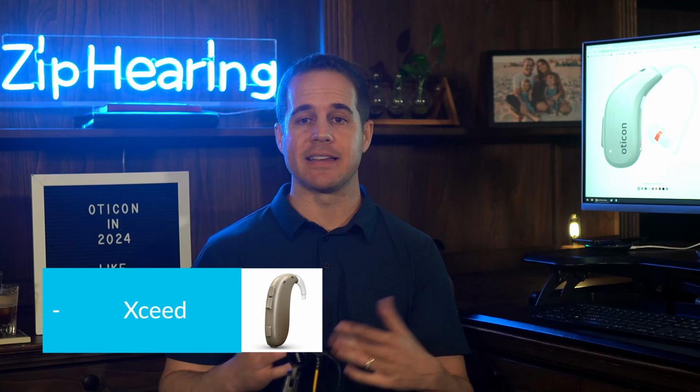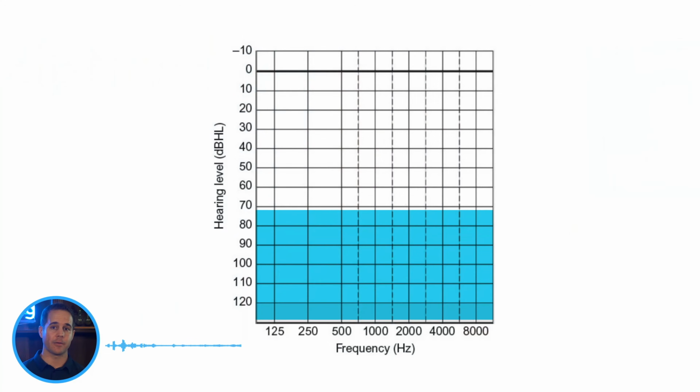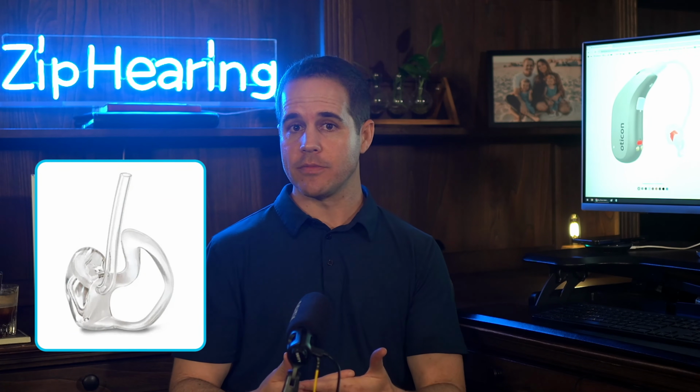Okay, next up we have the Oticon Exceed. This is Oticon's superpower hearing aid. It's ideal for people with severe to profound hearing loss. When your hearing loss is in this range and you just need a hearing aid with as much volume or power as possible, you get Exceed. It is right now the world's most powerful hearing aid. It is always worn with a custom ear mold, so you can take full advantage of all the power available.